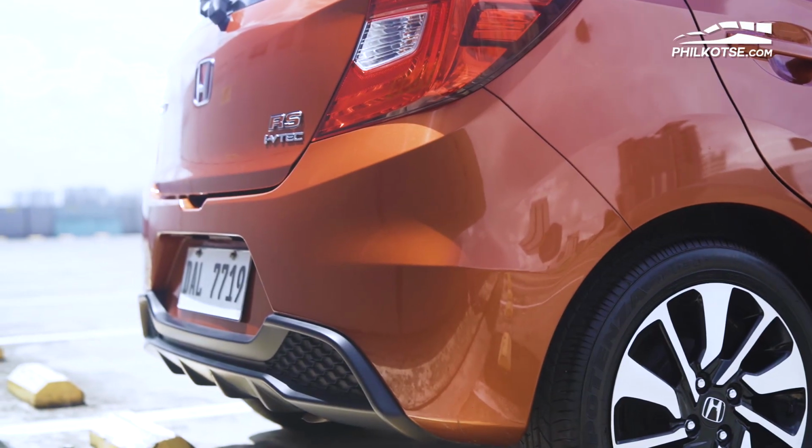But what it falls short on is the fact that it doesn't have Apple CarPlay or Android Auto. Na I think most of the new cars that are being released nowadays have that, no? And also, ito pa, very important, wala man lang rear sensor. But overall, it's still a pretty good car. I mean, di ba, it really, really looks good. I mean, sa lahat ng mga kalinya niya, siya talaga yung pinaka-pogi.